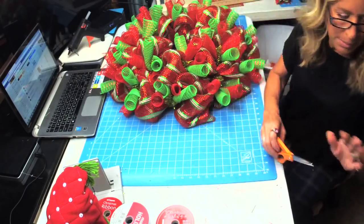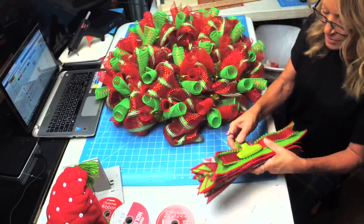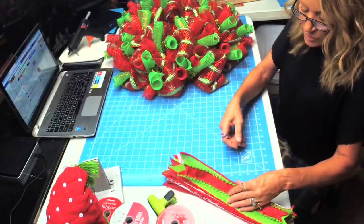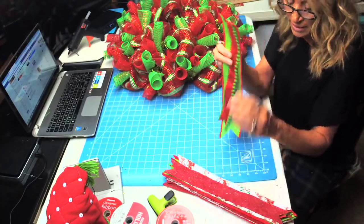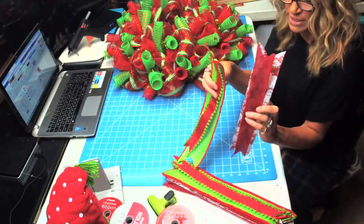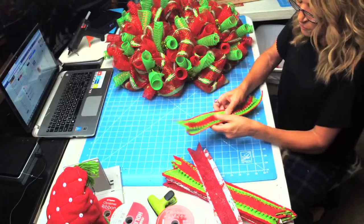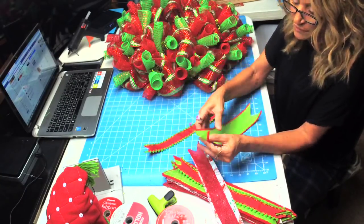Okay. So let's do the ribbon. So again, I switched my ribbon. Let's hope we like this one. So we're going to do these two in every other tie, and then this is going to go in every other tie. So these are 14 inches long. I just cut them 14 inches long, and then I dovetail them.